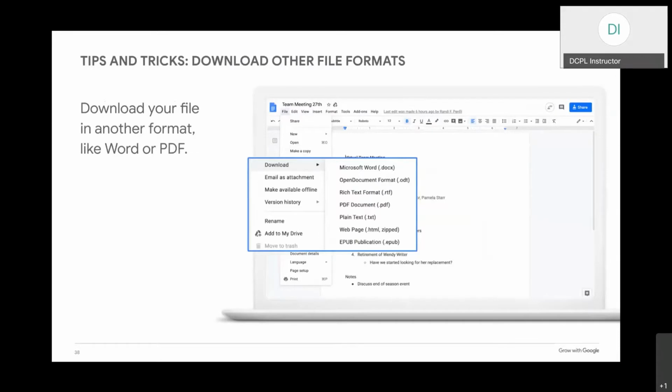So here are a few tips and tricks so you can download other file formats. Maybe you need to send this file to someone else, maybe a customer that doesn't use Google, they just use Microsoft. So you can actually download your files as Word documents, PDFs, or plain text, or again as an Excel spreadsheet or PowerPoint slides. You can download them as those versions to send to that person. The same way you can upload those to Google for you to access, and it will convert them, which makes it easy to take those files and transfer them over without spending a whole lot of effort trying to make sure it works out right.